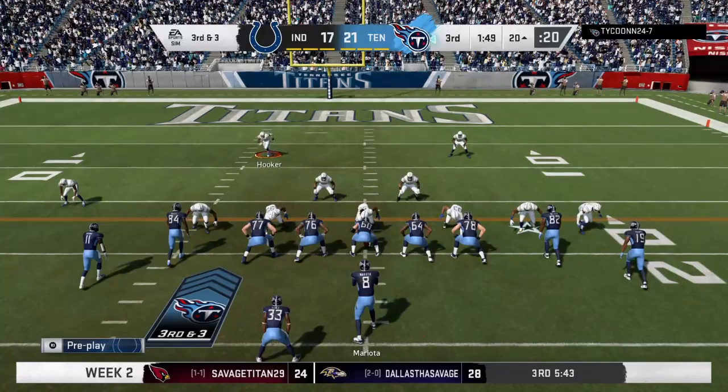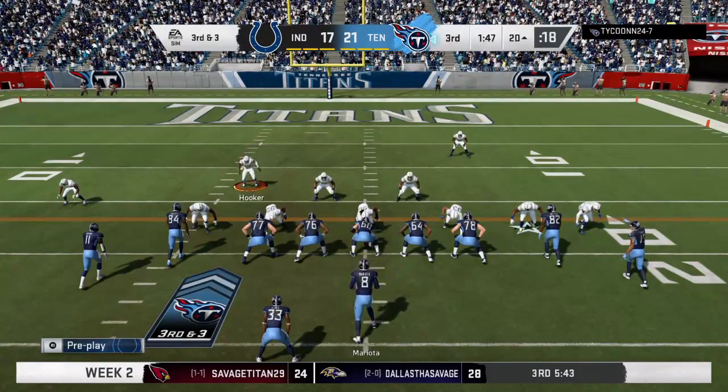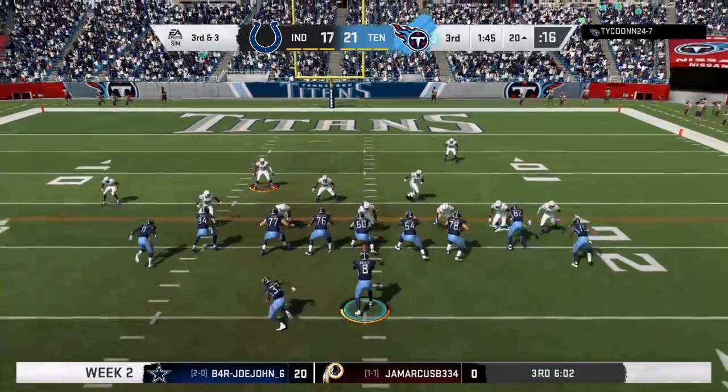58's the mark. 15-6. Let's get some penetration here.